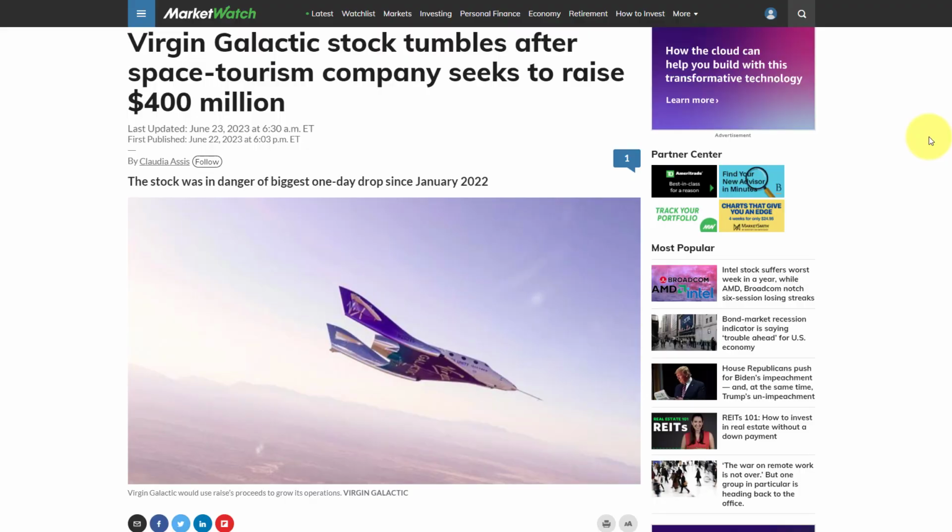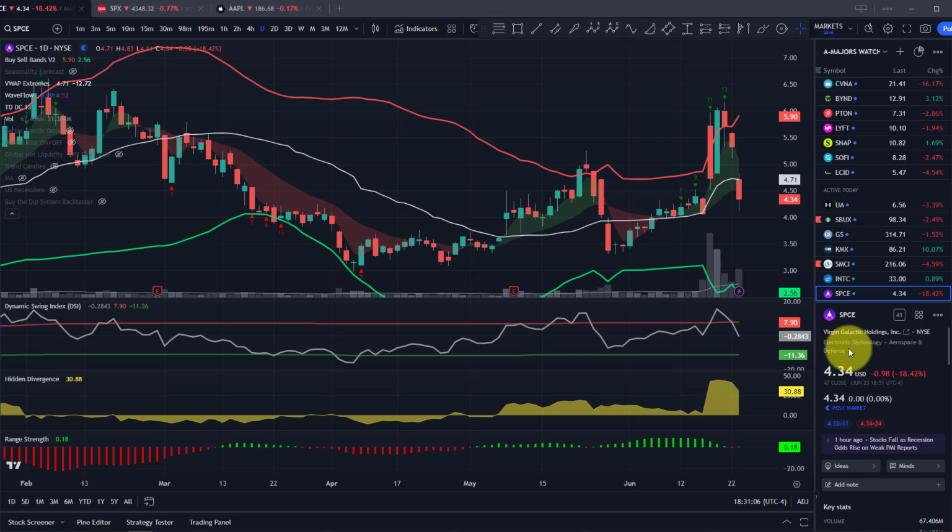In other news out today, we saw Virgin Galactic stock dive as they took advantage of the elevated price, with news they're doing a secondary to the tune of 400 million. And here's a quick look at the stock chart of SPCE. You'll see that often in meme stocks that are not making any money, they'll take advantage of these pops and sell more stock to the market to try and replenish their balance sheet and keep them going a bit longer.